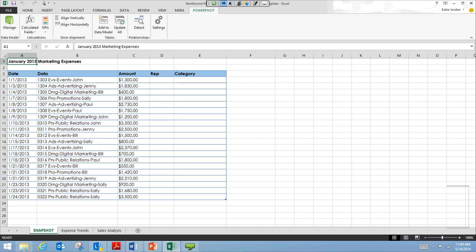The data that comes to us often isn't in the format that we want. In this case, there is some code, a short acronym for the event type, and then the rep name. But in order to really make any sense of the data, I need to parse this data.